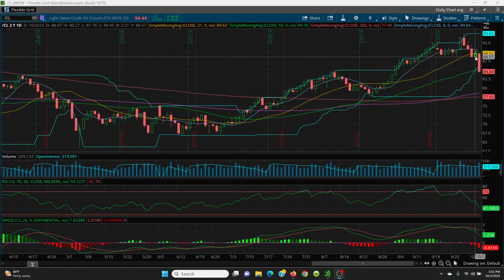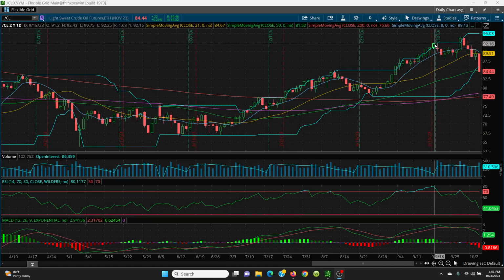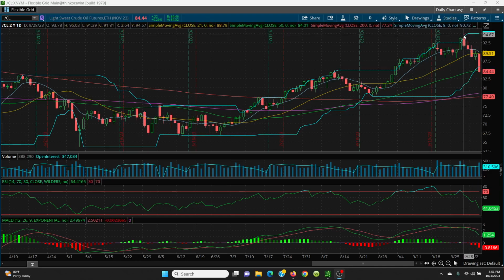So again, if you can get above that 8-day, then we look to the bottom of that candle there. You're looking at 91.39 there. This candle here, 91.88. We come to this candle here, 92.43. Then you have 93.10, 94.17, and you retest up there at 95.03.